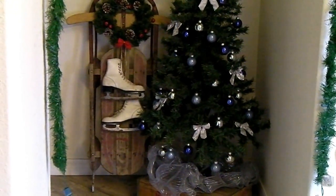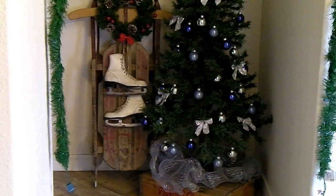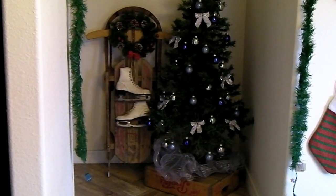And then the sleigh, I got that at an antique store many years ago. And at Goodwill, I found some really old white ice skates. For Christmas, I put the wreath on there, and that I got at the dollar store years ago. I think this little scene in the corner is just adorable.